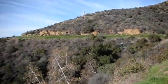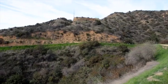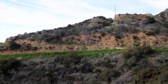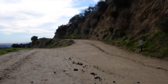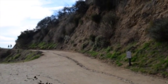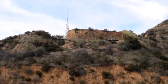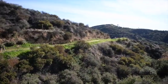Notice the antenna high atop the mountain. We are now less than 30 minutes from the Hollywood sign. When you come to this fork in the road, be sure to stay on the right to continue going to the Hollywood sign. A point worth mentioning, notice the 3 white posts to the right of the antenna. That is the trail we will be on later to the back of the Hollywood sign.